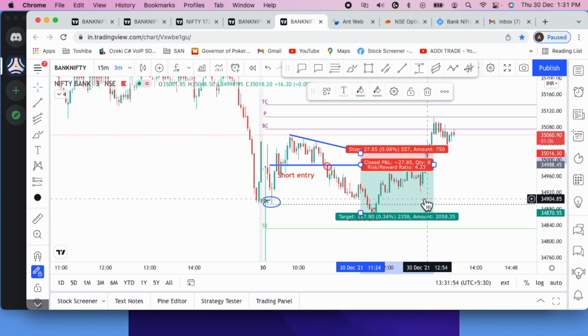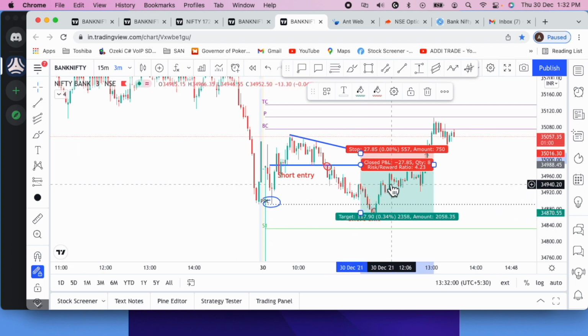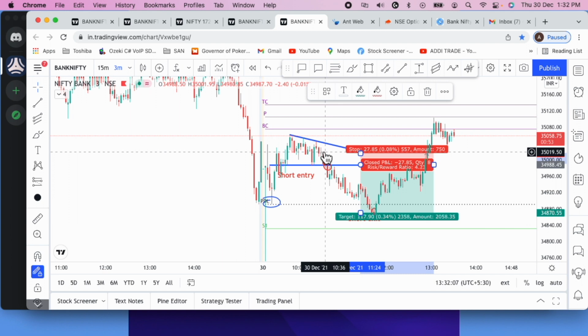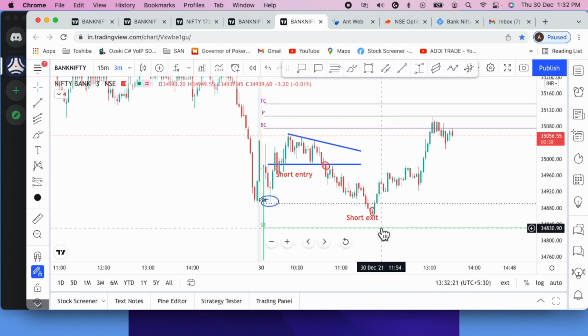But I exited here. I took a target of 117 points, and in the option premium it related to about 40 or 50 points, I think, and got about 1:4. Why stop loss? Because this is the candle where we started getting the breakdown. So any break above this candle, 27 points. So my stop loss in option premium at the money strike price would have been like 10 or 15 points. And today's expiry day, right? So I had to exit at the nearest level, not wait for more levels.